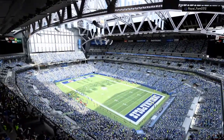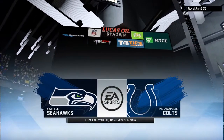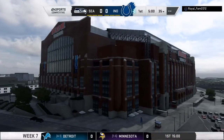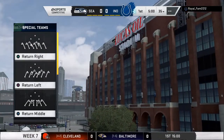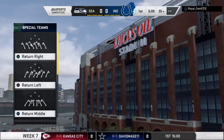All right, thanks, Coach. EA Sports coverage of the National Football League is on the air. The scene a few moments ago, here it is. It's unlike any other in sport as both teams made their way out of the tunnel. These folks are fired up as their guys are ready to do battle between the Seattle Seahawks and the Indianapolis Colts.